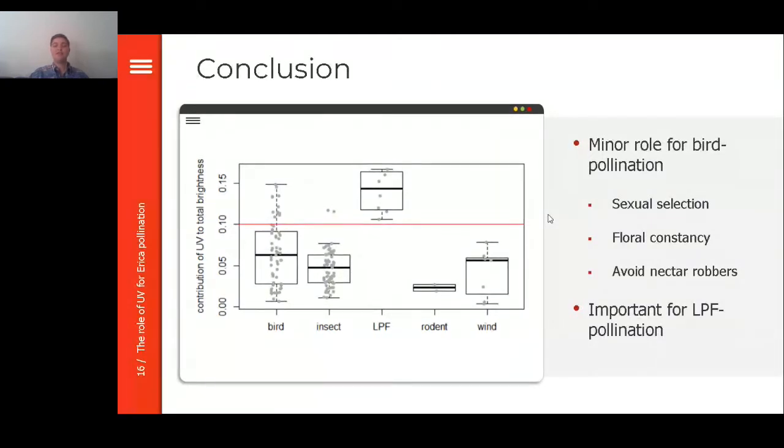But UV is very important for long proboscid fly pollination, and the preference of the flies for UV might have contributed to the evolution of this signal.